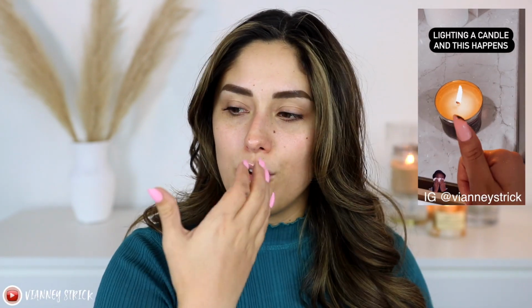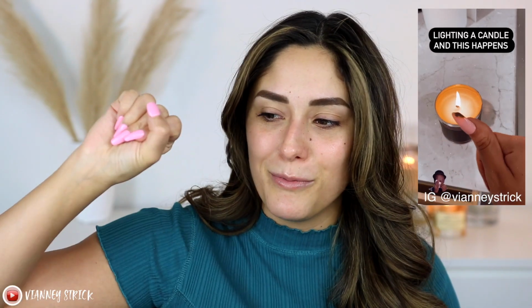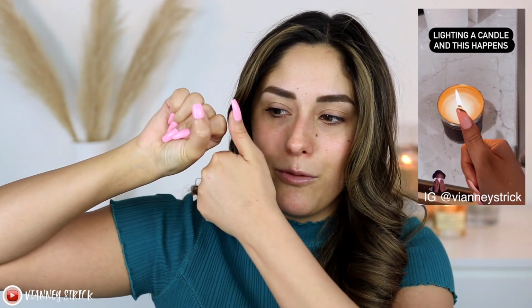Disclaimer. I burnt my nail off, and so if it looks weird because this nail is way shorter than all the nails, it's because I cannot be bothered to do it again. I do my own nails, and I'm just letting you know that I know. So there's no need to comment down below.